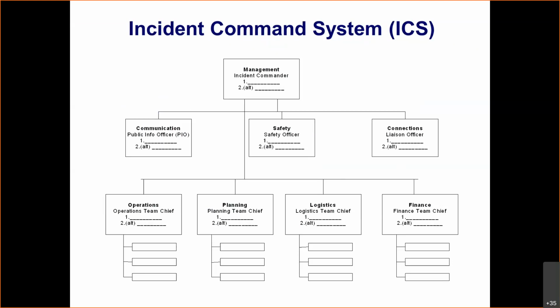You can also roll up. So you might have 3 people that show up on scene. You might have one person that is the operations and the logistics and the planning person. Finance, you might worry about it later. And then the incident commander also is the PIO, as well as the liaison officer. So there's different job descriptions, and one person can do more than one job description.